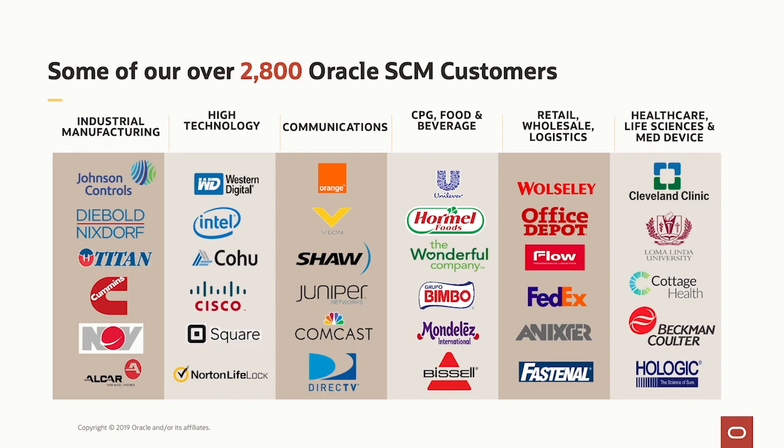In high tech, tremendous success story at Western Digital, who after making a couple of very large acquisitions, is now prepared to bring a full $20 billion company online entirely into our cloud when they migrate the final few manufacturing plants at the end of this calendar year. Telecommunications industry, including companies like Vion in Europe, a full ERP and supply chain footprint, leveraging this for all of their 200 million plus customers.